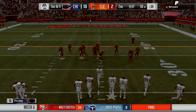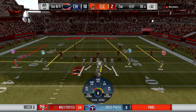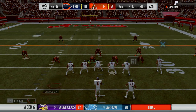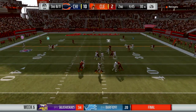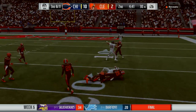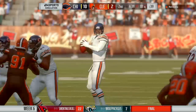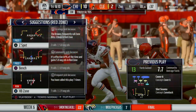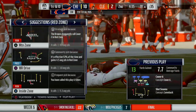The Bears on third down. They've been okay, 2 for 3 thus far. This is 3rd and 11. He'll look to throw. To the right side, complete to Taylor. And inside the 20 before he's brought down. That one goes for 13 yards, and it moves the sticks.